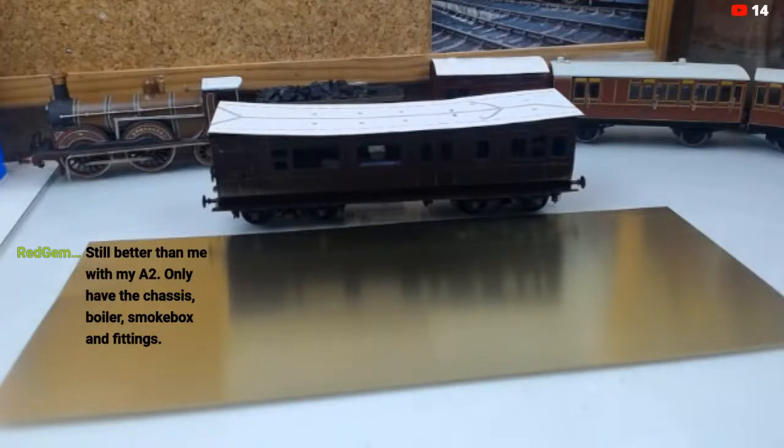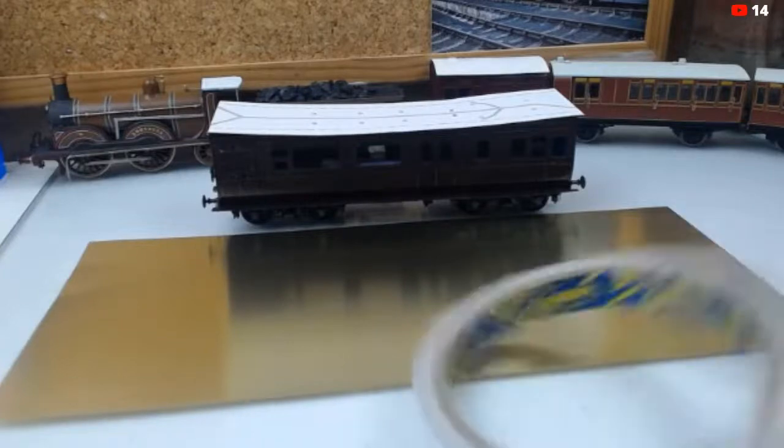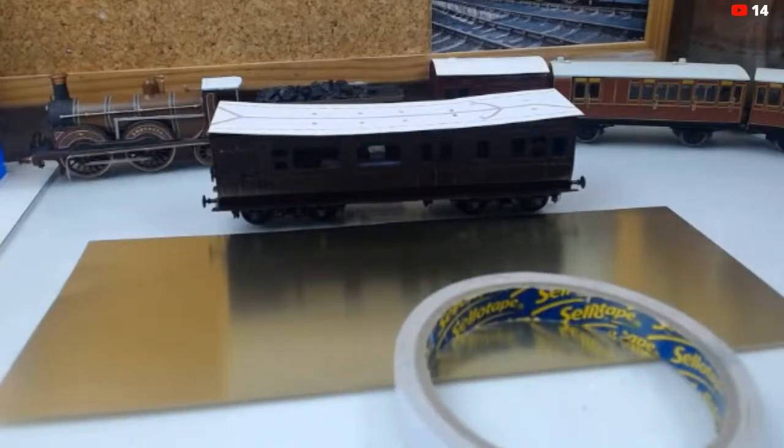Tell you what I don't have though. I don't have the double-sided tape in here. I was sure I'd put that in here. Still better than me with my A2, only have the chassis, boiler, smoke box and fittings. Yeah, but you're not building it for an audience, Red. Look, I do have the double-sided tape. It was definitely in here the whole time. Why would you say it wasn't?